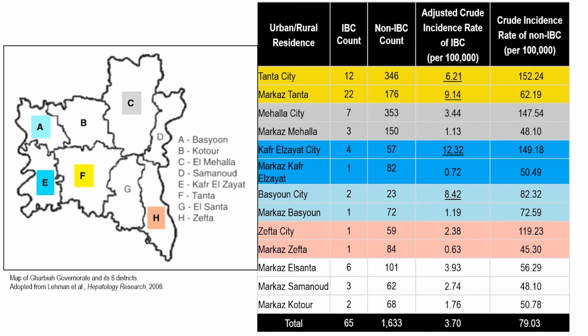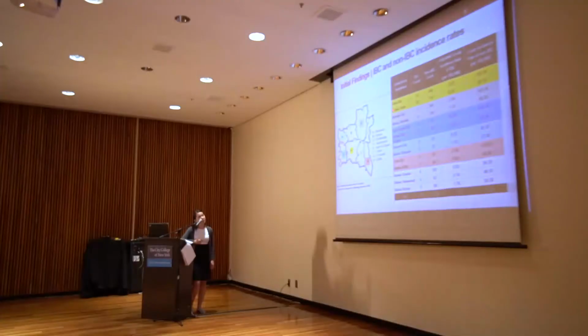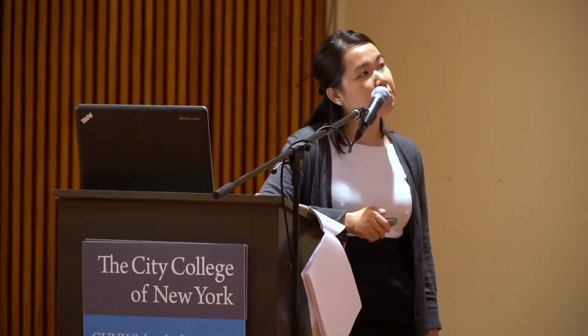Yellow is urban Tanta and rural Tanta. Next in the gray is urban and rural Mehala, respectively. Next is Kafazayat, urban, and Kafazayat, rural. Light blue is urban and rural Basioun. Pink is urban and rural Zefta.